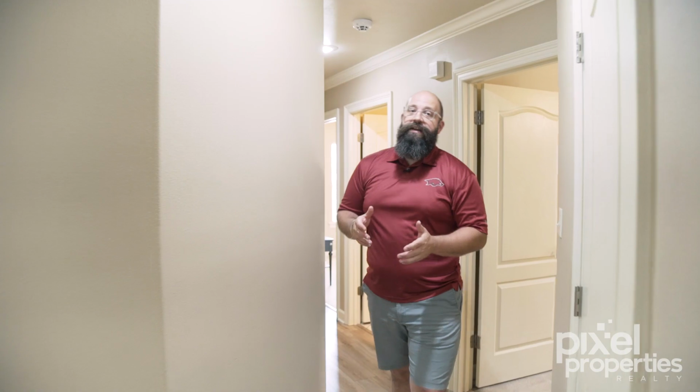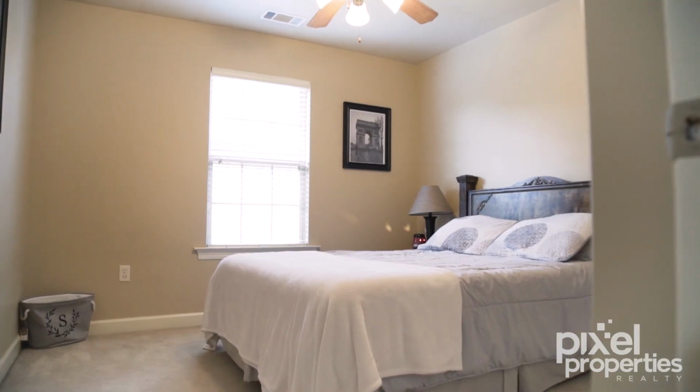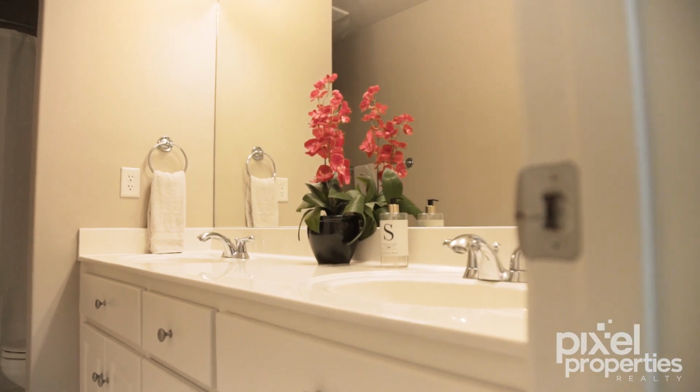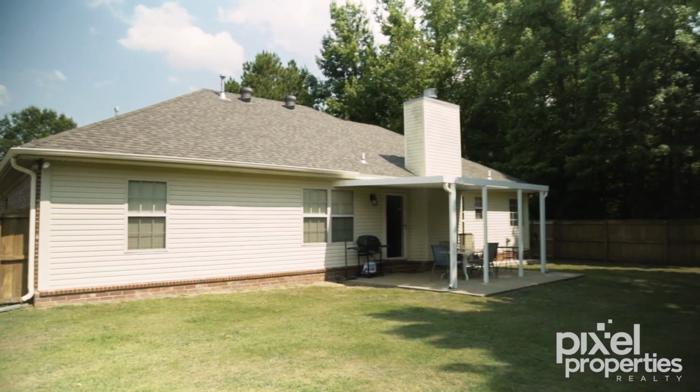And split to the other side of the home are two more bedrooms and a full bathroom. And you're gonna love entertaining your friends and family in this beautifully shaded backyard and covered patio.